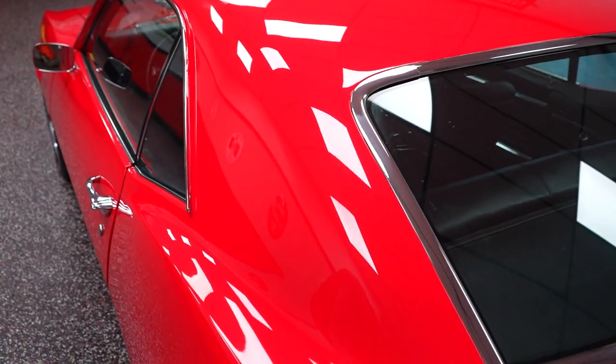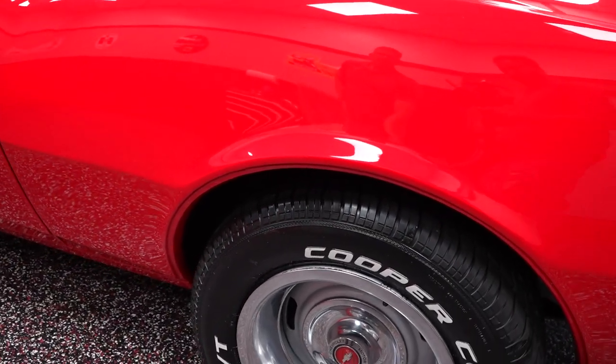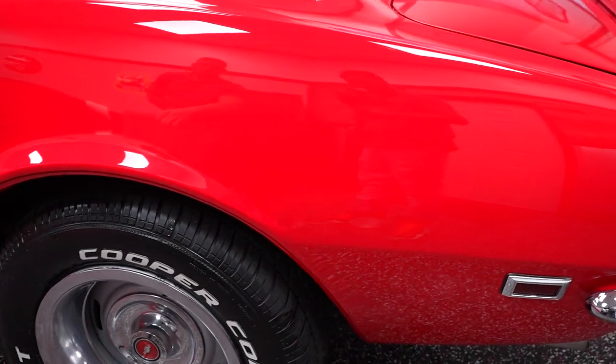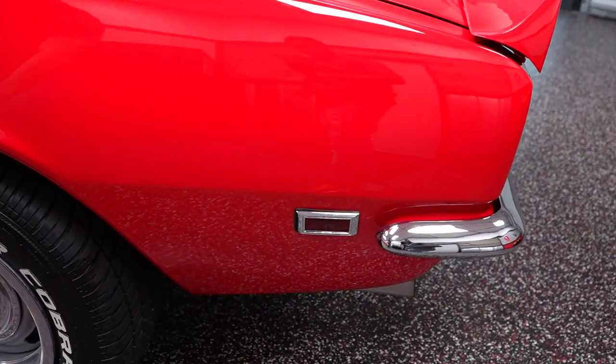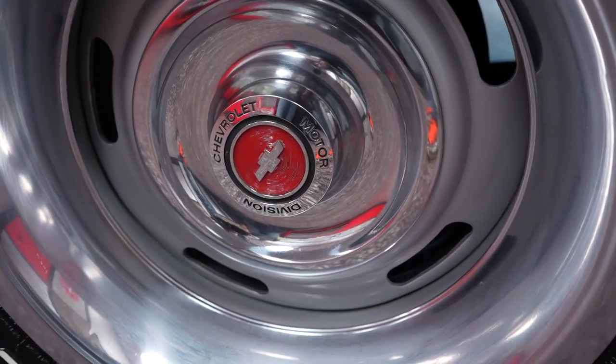Rear quarter. No issues whatsoever as far as any kind of paint blistering or cracking, any kind of bubbles at the bottom of the quarters. The beauty ring back here in good condition. Same thing with the center cap and the rally wheel. Those all look to be in nice shape.